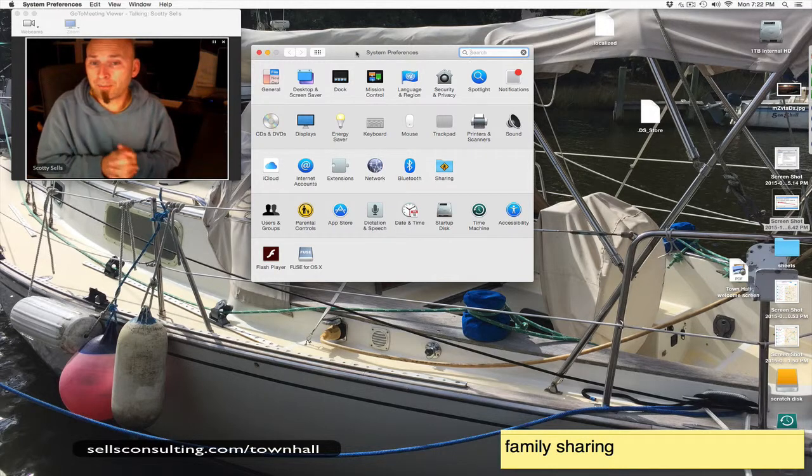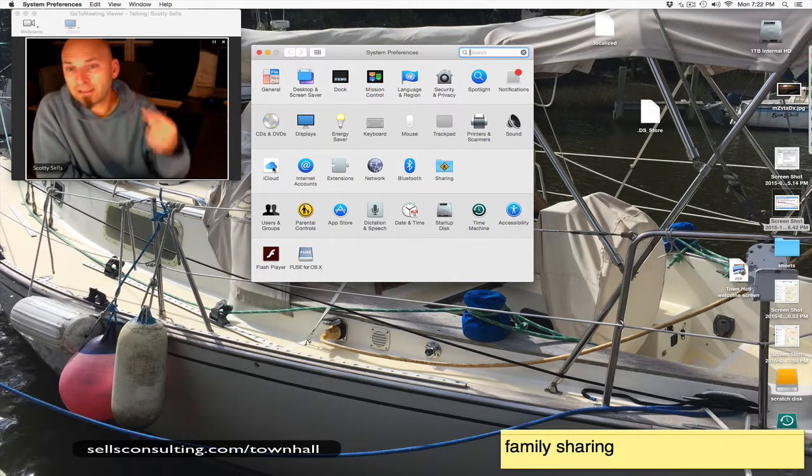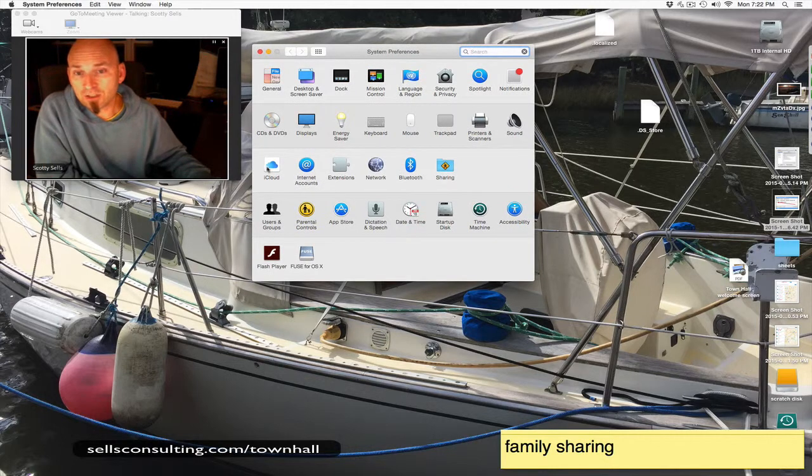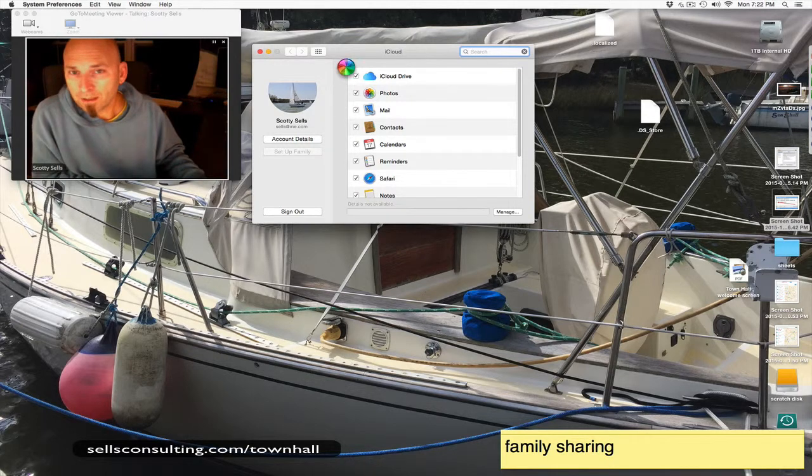Now when you create an Apple ID for your child, you have the ability to say, hey, my child is under 14 years old, therefore I'm going to create an Apple ID for them based on my family account. And when you do that, that's in your system preferences in iCloud, and there's a Manage Family button in iCloud with the latest versions of the operating system. If you're on 10.9 or earlier, it's not there.